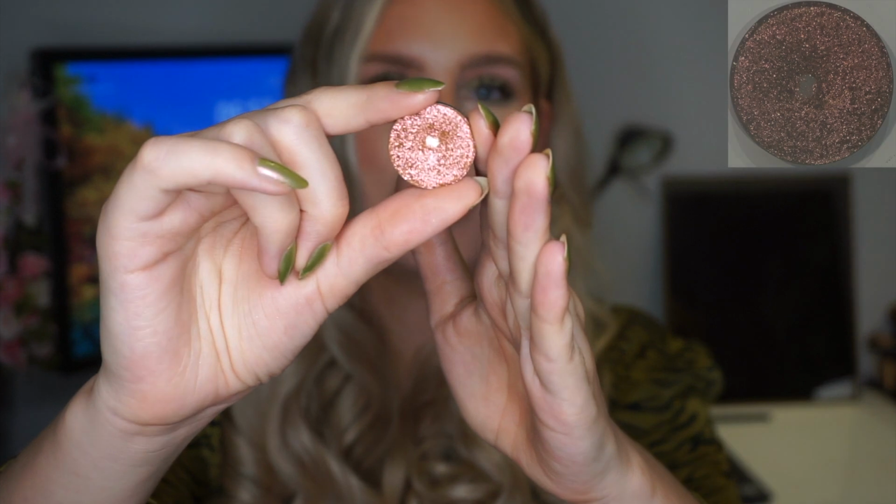Then the last eyeshadow, again rolled in last month, and I believe I rolled this one in for Indie Eyeshadow, and I decided to go with one of my Glam Shop shadows. And the shade that I rolled in is the shade Bombawi, which looked like this. And again, I had a little bit of use on it, but not too much at the last update or when I rolled it in.